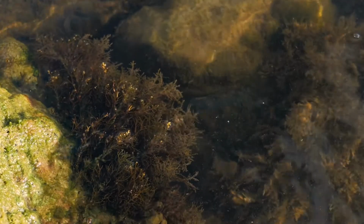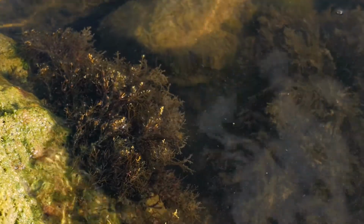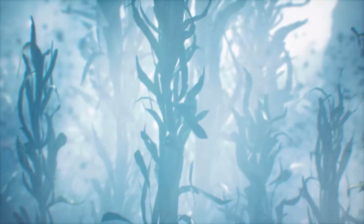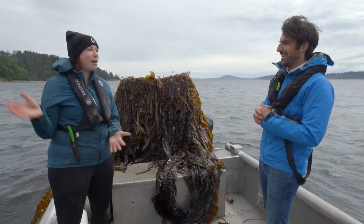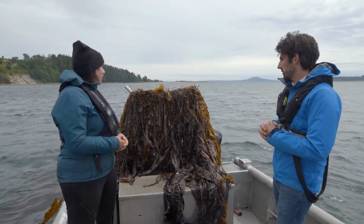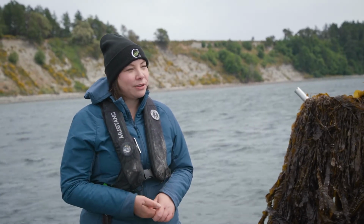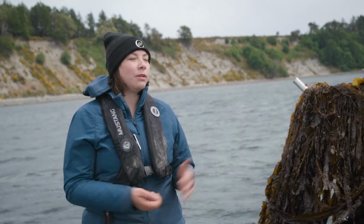Along with being super nutritious and delicious for people, seaweed is also valuable to our coastal ecosystem. They're natural bioremediators. They suck up extra nutrients from runoff, so they can kind of clean up the ocean that way. And they actually, along with phytoplankton, produce about 50% of the global oxygen production.